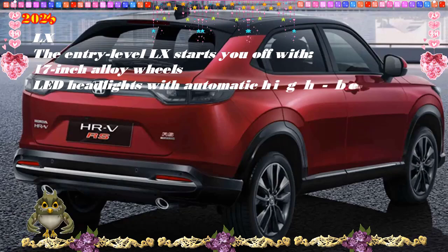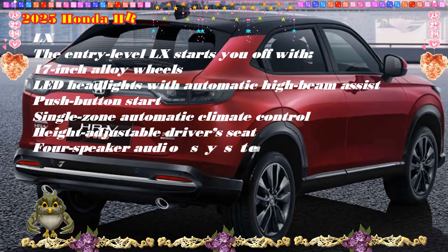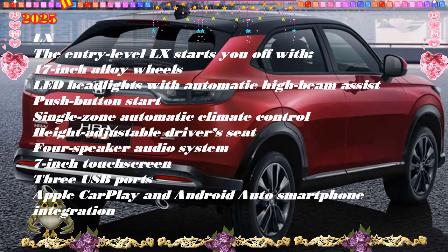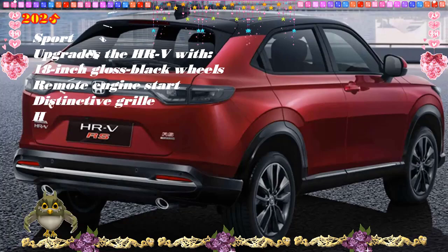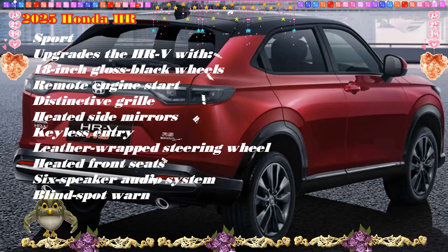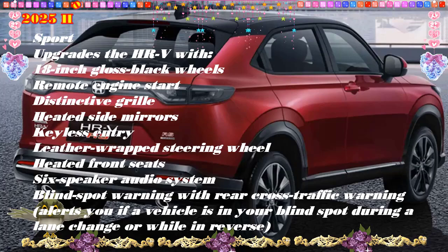LX, $26,450. Sport, $28,550. EXL, $30,550. The Sport trim level offers the best value, offering a bit more standard equipment than the base LX but still coming in at under $30,000. We like the look of its 18-inch black wheels, too. All-wheel drive costs $1,500 extra regardless of trim level.